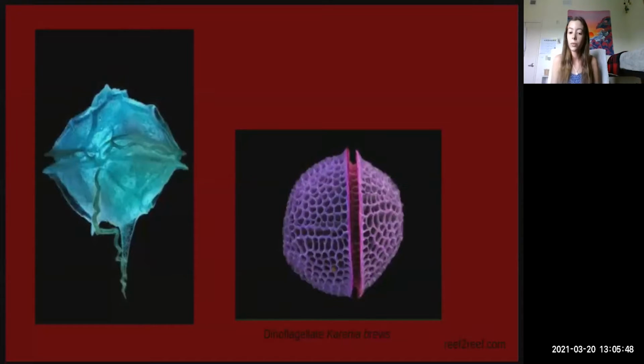Now, why Cranobravus is different than these blue ones over here. These blue ones we'll get to later, but right now let's focus on the Cranobravus. So they feed off of nutrients and sunlight.